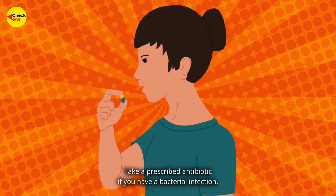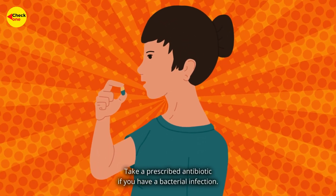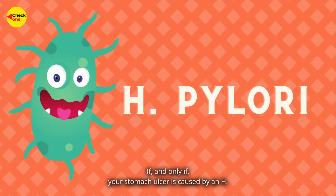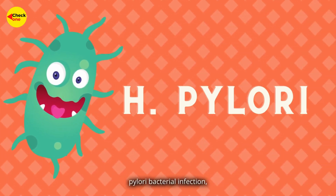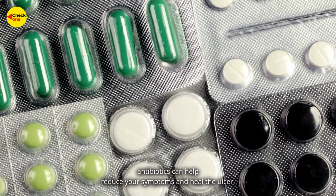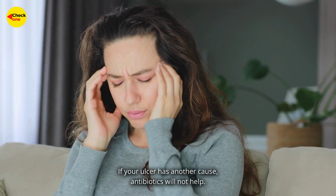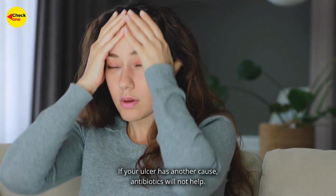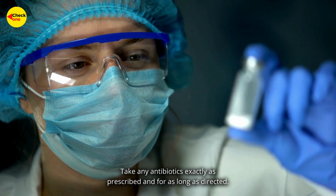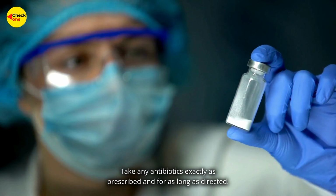Take a prescribed antibiotic if you have a bacterial infection. If, and only if, your stomach ulcer is caused by an H. pylori bacterial infection, antibiotics can help reduce your symptoms and heal the ulcer. If your ulcer has another cause, antibiotics will not help. Take any antibiotics exactly as prescribed and for as long as directed.